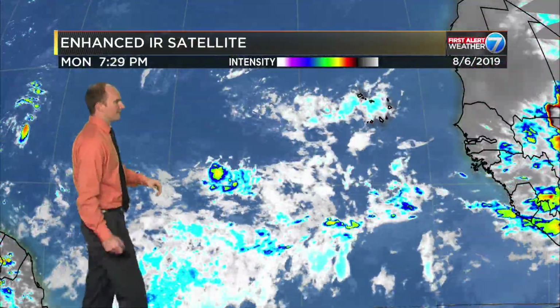As we look further out, everything's getting eaten up by the dry Saharan dust that's out here. We've actually got a pretty stout wave coming off the coast of Africa right now. This one, too, we anticipate getting eaten up by some of the Saharan dust that's out over the open Atlantic right now.